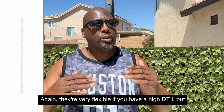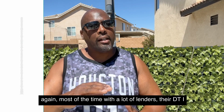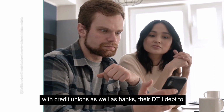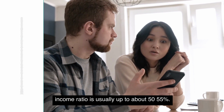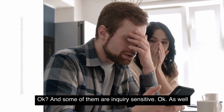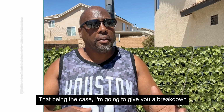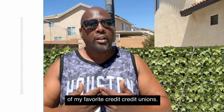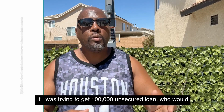Now, another thing that you have to keep in mind is with these lending institutions, again, they're very flexible if you have a high DTI. Their DTI with credit unions as well as banks, their debt to income ratio, is usually up to about 55%, okay? And some of them are inquiry sensitive, as well as check system sensitive. That being the case, I'm going to give you a breakdown of my favorite credit unions. If I was trying to get a $100,000 unsecured loan, who would I start with?